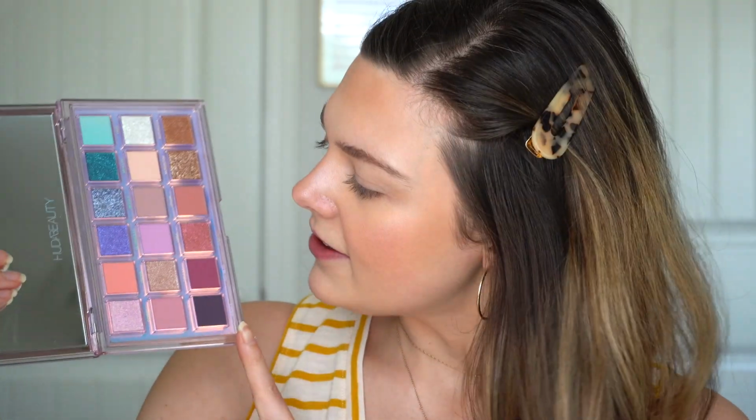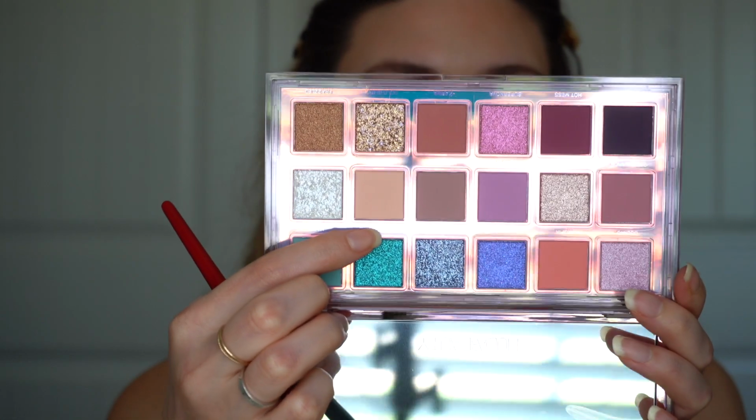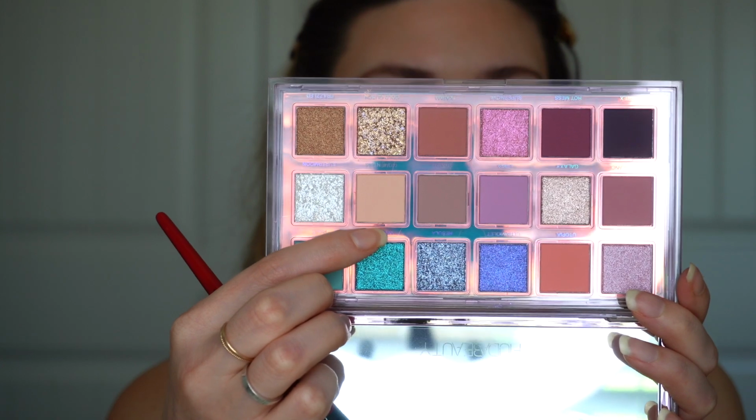I just love this. Did I need it? No. But I just love these colors in here. This color story just speaks to me in a really big way. I am first going to go into the shade Momentum, which is right here. It's the lightest shade in the palette. It's more of a skin tone shade.